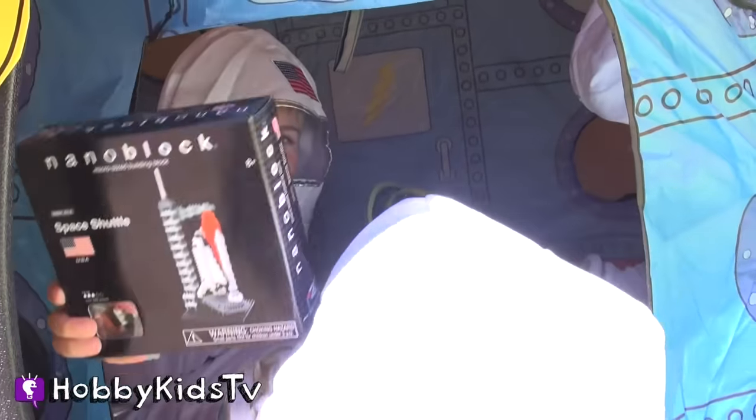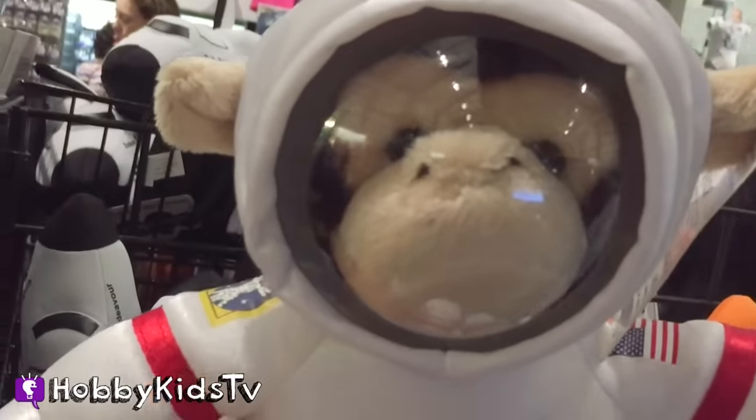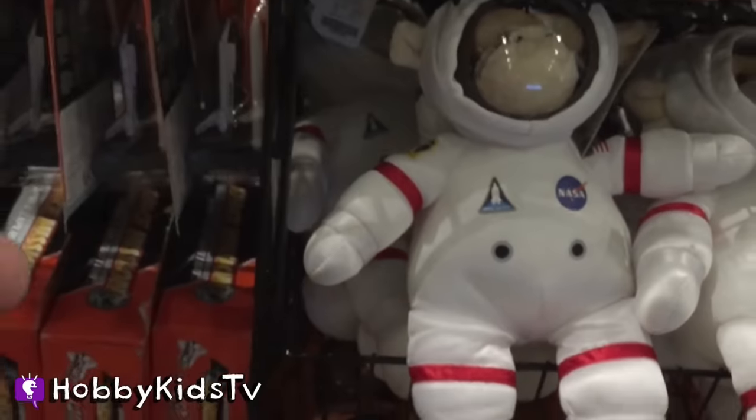We need to clear the space shuttle of all these toys. Come on out, astronauts. Monkeys do go in space. Oh my goodness, there's a monkey and he's in a space outfit. You see them, they're eating bananas. Where? They threw a banana at the guy and he caught it in his mouth.